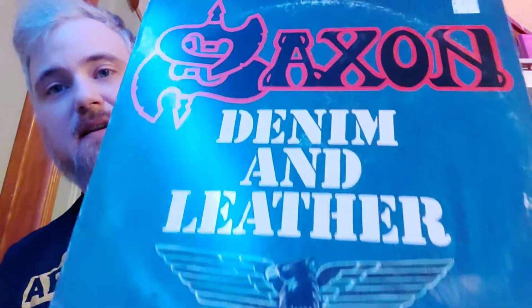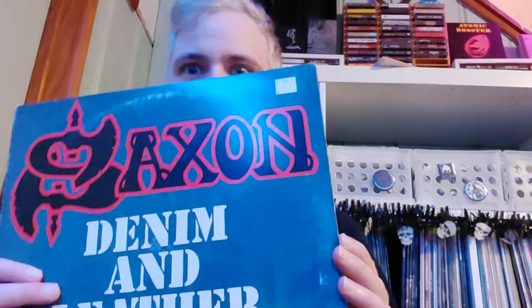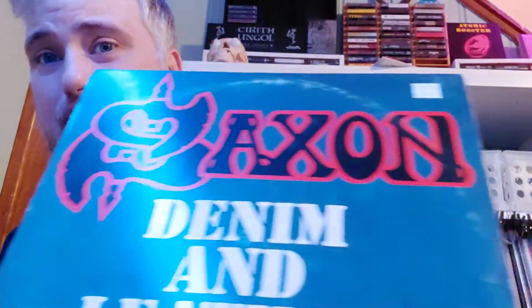This was a big deal one. Saxon, Denim and Leather. I was really excited to find this in the Dollar Bin. And I looked at it, and it's got some scratches. I haven't listened to it through, so I don't know how much it affects play. But there's some drawing on the labels, and this label's got a big tear in it, the one side of the label. But this cover for a Dollar Bin, this cover's in pretty good shape.